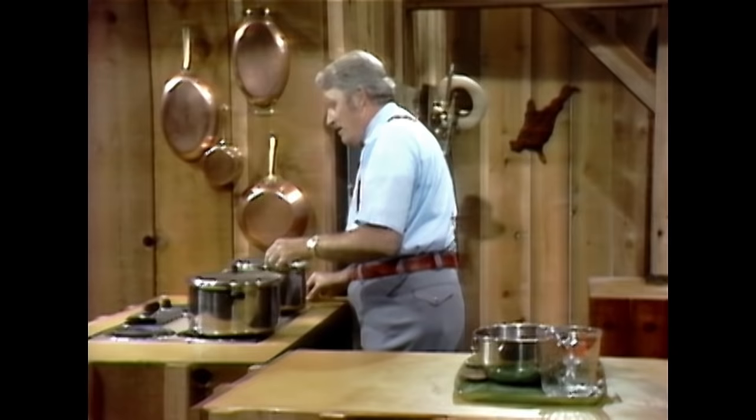Now, parsley is beautiful stuff to look at, but I want to tell you something, ladies and gentlemen. It's a fine seasoning, too. Us Cajuns found that out a long time ago, and we use it to season a lot of things that most people don't. Let me put this out of the way right here. Now, ain't that fine?